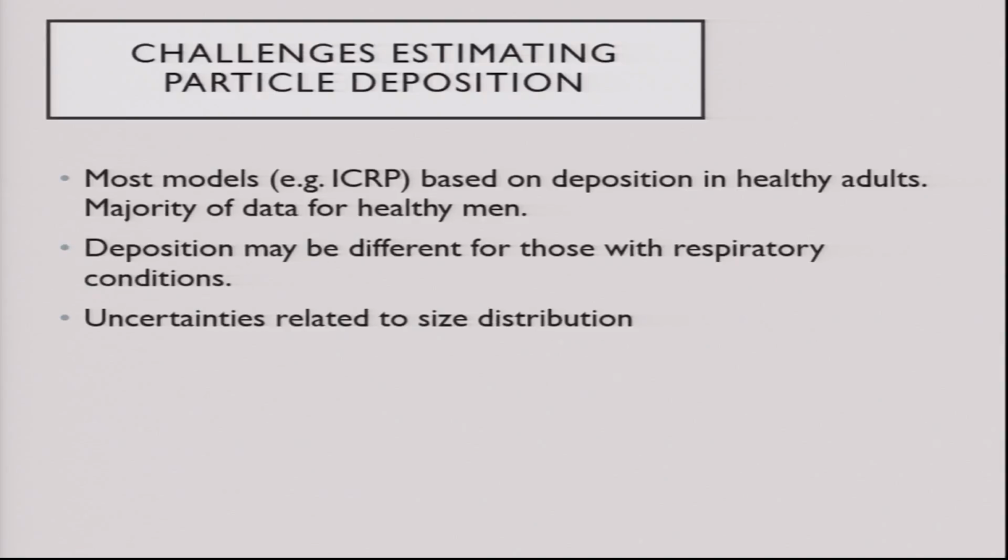So if we're thinking about how this might be different for people who have been smoking for a long period of time, I think that's an important thing to consider: is the deposition pattern different for people who may have COPD or other respiratory conditions that may impact their deposition? And then, of course, these uncertainties related to the particle size distribution are going to be very important when we're trying to estimate particle deposition. So we're taking an uncertain size distribution, multiplying it by an uncertain particle deposition, and then trying to say something about the fraction of particles that are depositing into each of the regions for a real person can be a challenge.